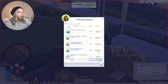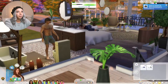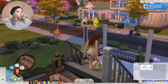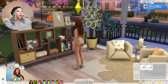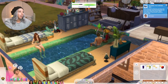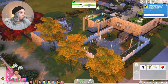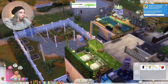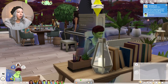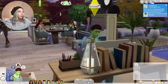Flower arranging books for our love here so she can get that skill up. Really, flower arranging 1. What is a flower? Wow. Just wow. Everyone loves the pool. That's like all they want to do is be in the pool. I should probably lock the door for everyone but the mermaids. Why is he glowing? Oh, he glows what his mood is. Since he's sad, he's glowing blue right now.